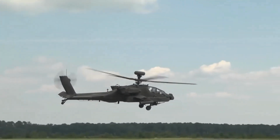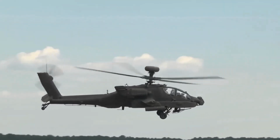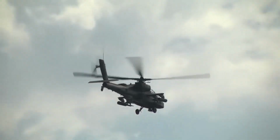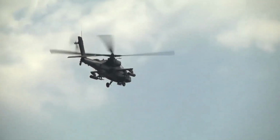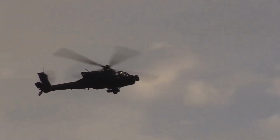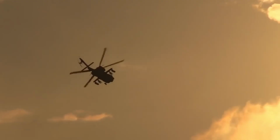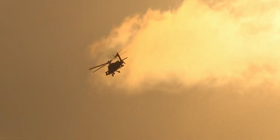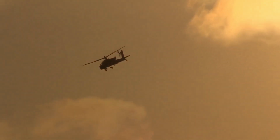The AH-64 Apache can climb at a rate of 889 meters per minute. The maximum and cruise speeds of the helicopter are 279 kilometers per hour. The ferry range and service ceiling of the helicopter are 1,900 kilometers and 6,400 meters respectively.